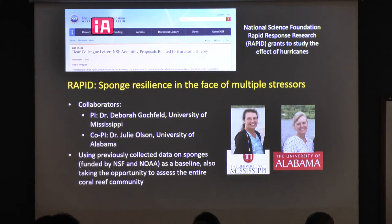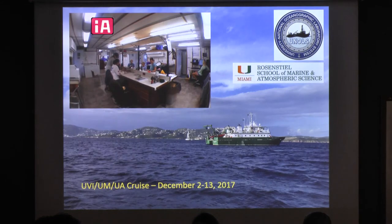It's focused on sponge resilience, because not a lot of work has been done on the impact of hurricanes on marine sponges. But we took the opportunity to look at the whole community and to redo the T-CRAMP sites. Deb and Julie had been working on sponges for quite some time, and we were using previously collected data funded by NSF and NOAA to do this. So we used it as an opportunity to get out to the T-CRAMP sites and resurvey them.